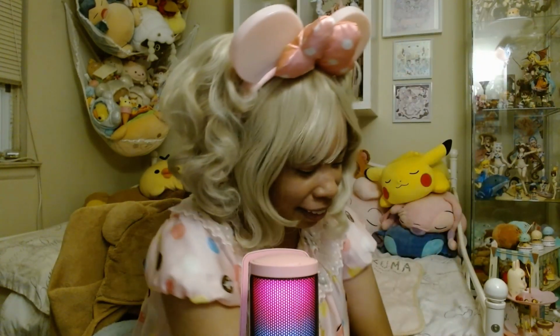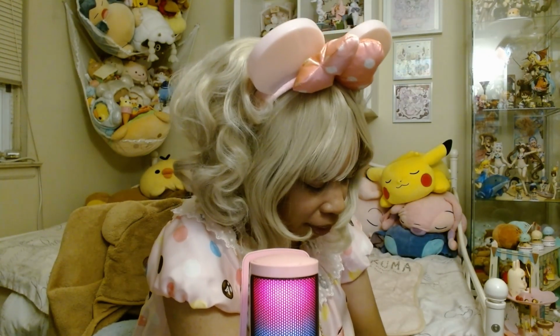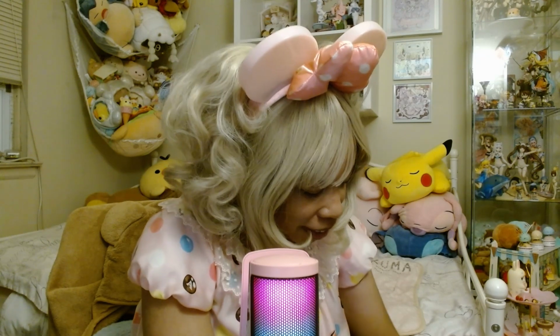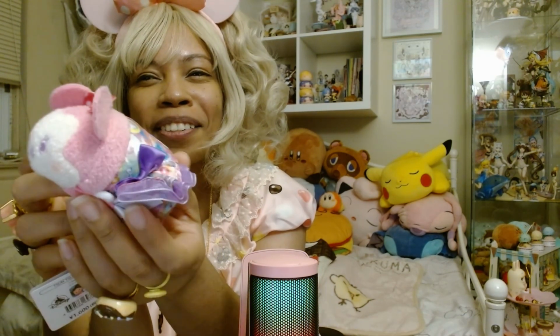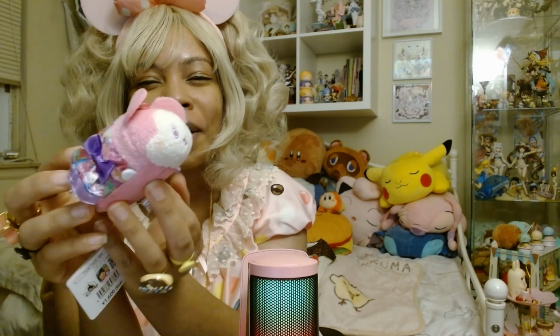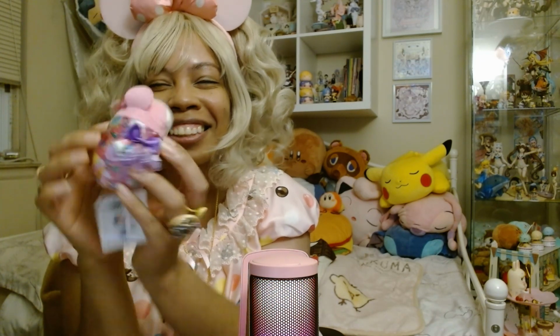Okay, so let's get started. I picked up a few things. Let's start with the smaller ones. So first we have this little Minnie Mouse. She is so cute. And it's like they're wearing 6% Doki Doki stuff with the little... Oh, it's so cute. I love her.